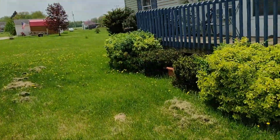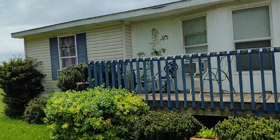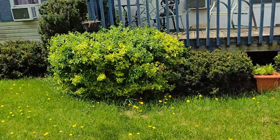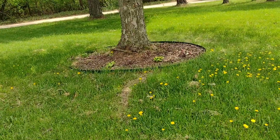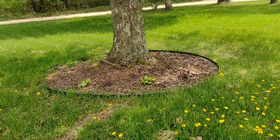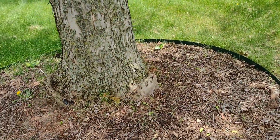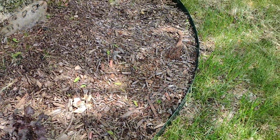Might as well take pictures of what's going on out here too. Got a tree growing up in the porch, so we gotta take care of that. Everything's kind of coming back. We had a lot of grass, so it got really long out here. The sad thing is this side, the plants seem to do a lot better.